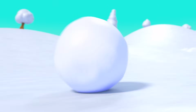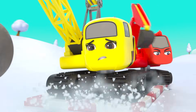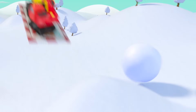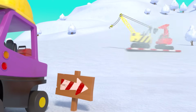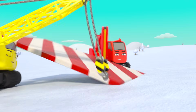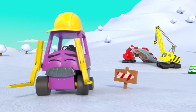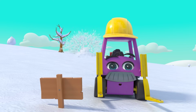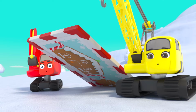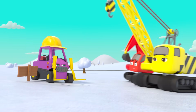Oh no, the snowball is getting closer. Quick, guys, there's no time to lose. Dazey has spotted something ahead, a snowbank. Look at them fly. Now they're ahead of the snowball. They can use the sign as a ramp. It worked! Brilliant idea, guys. Phew, Digley and Dazey saved the day, just in time. And Mr. Rubble didn't even notice anything was wrong.